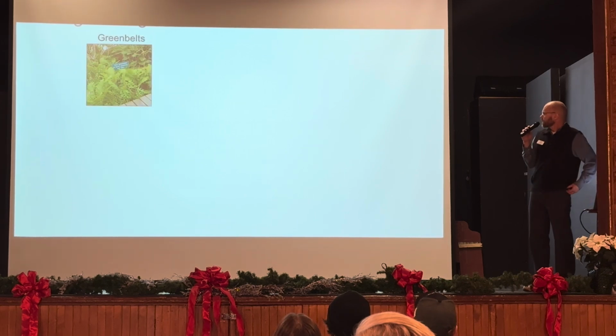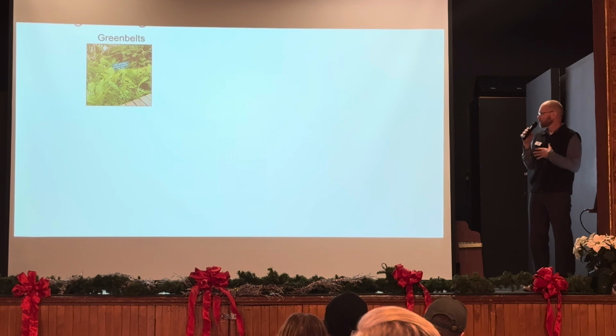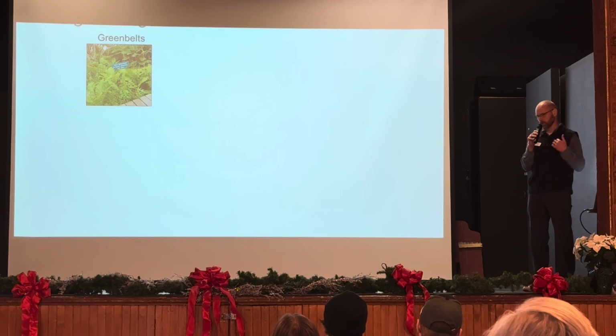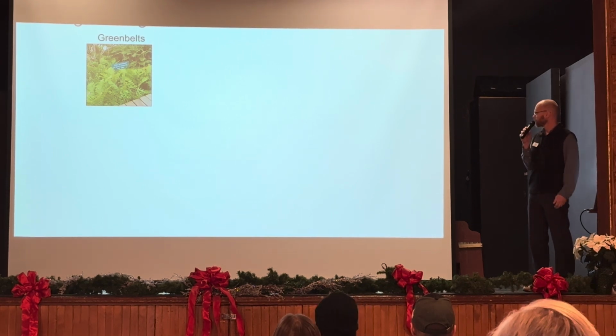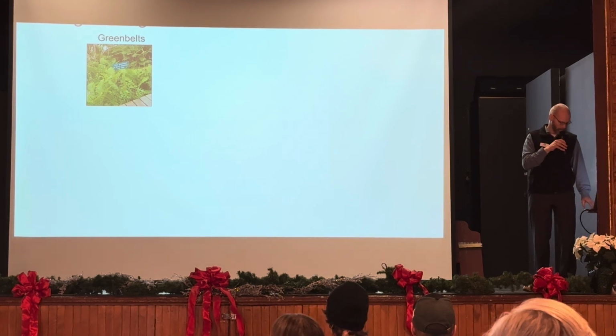All right, so just to review these different bioengineering techniques, we talked about green belts. This is really our only preventative one. The others are things that we would do after there's already erosion problems. Green belts, we talked about what the requirements are. We want to focus on our workhorse species, the shrubs, the trees, and grasses and sedges, and also looked at different things affecting the green belt width.